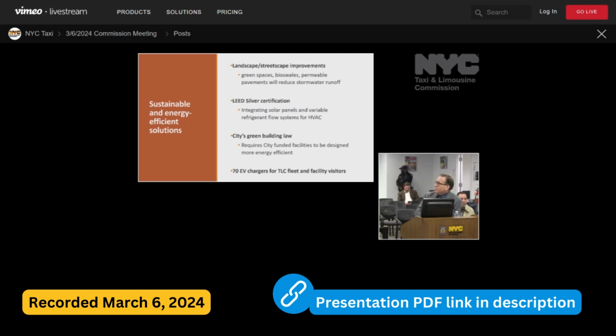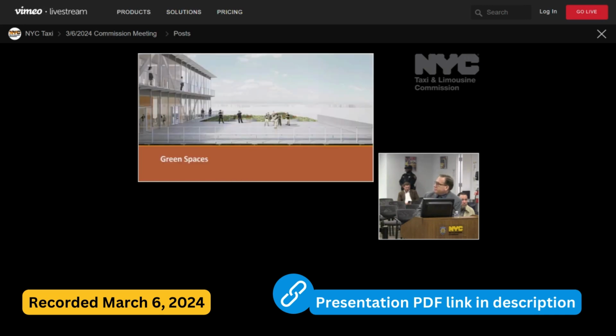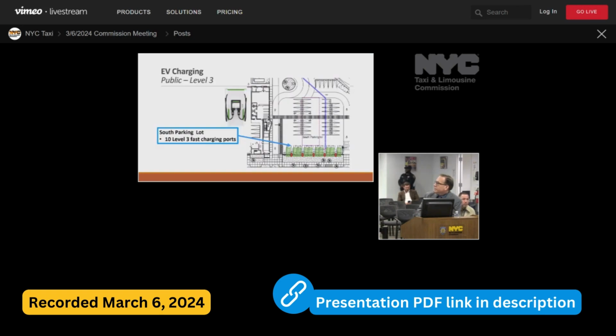The building will be compliant with the city's green building law, which requires any city funded facility to be designed in a certain energy efficient manner. And as mentioned earlier, with the enhanced scope, we'll have 70 EV chargers available for the TLC fleet and for visitors to the facility. Here's just a rendering of some of the green space, a green roof.